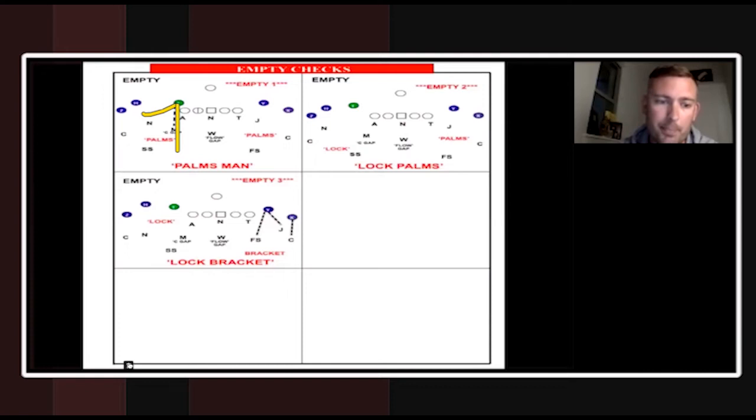Here it's a true 3x2. Now again, we're playing what we call lock, or quarters, palms to twins. And then you've got to have a bracket call where we're going to bracket the dude. So wherever he is, whether he's too weak or too strong, we're going to play bracket to that guy.